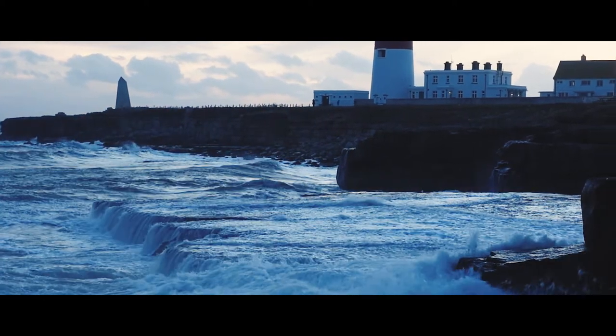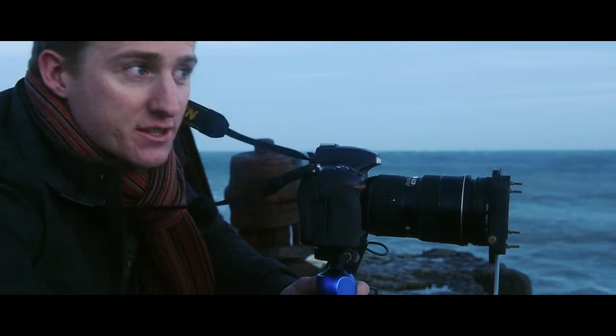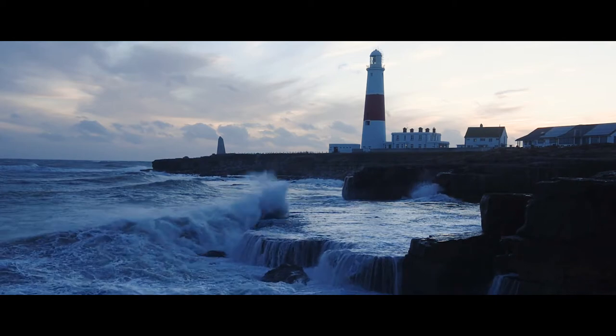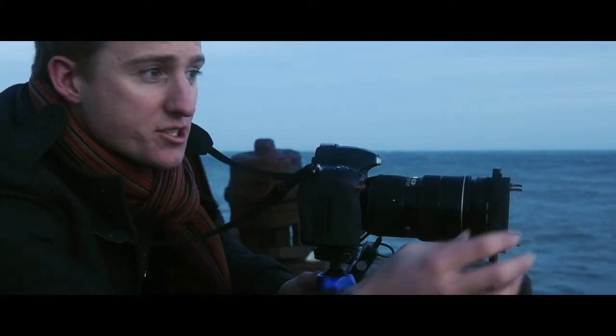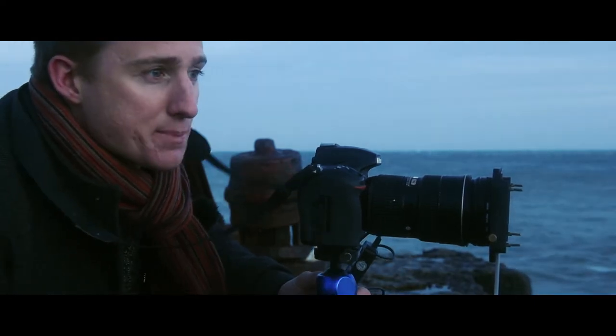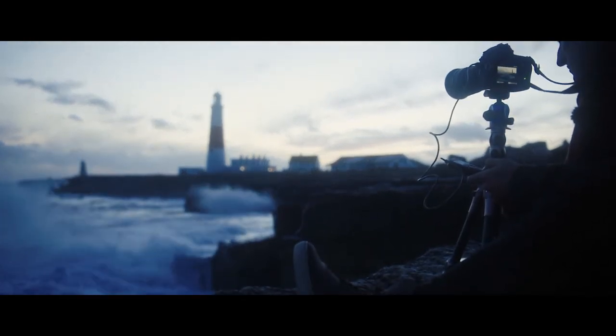It looks so good. The difficulty is that some of these waves are actually too big and just fill the frame. So every time a wave comes in and smashes against the rocks, I'm firing off a couple of shots. And then with this three-stop neutral density filter, I can get about half a second to a second exposure, which is just enough to get the waves flying up in the air.